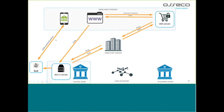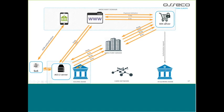When that comes in, after multiple checks and multiple responses, when everything is okay and authenticated, it will send a challenge response to the merchant domain and back to the 3DS server. Just to be sure that everything on the merchant domain passed correctly, the ACS server will send the result request to the directory server to get the final confirmation that everything is authenticated correctly. If so, the 3DS server will initiate the payment transaction as usual and send the confirmation to the website.